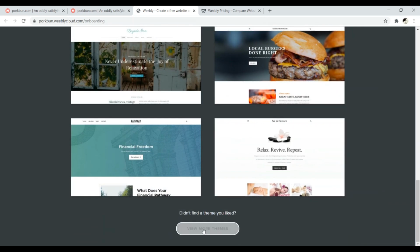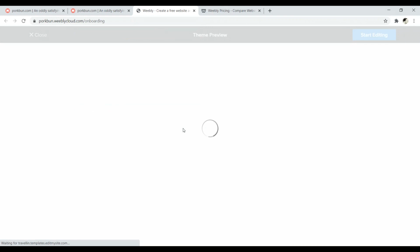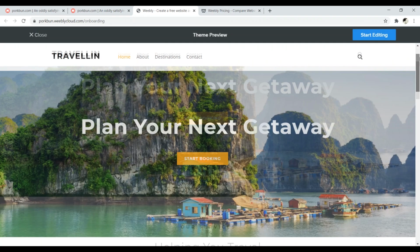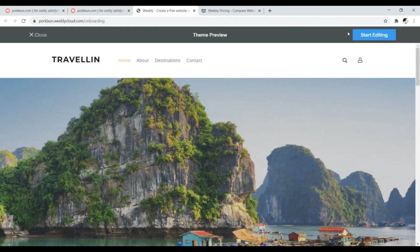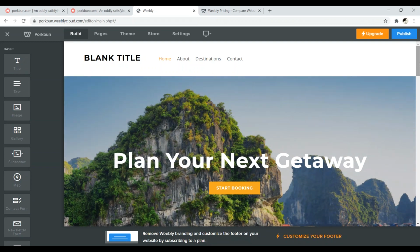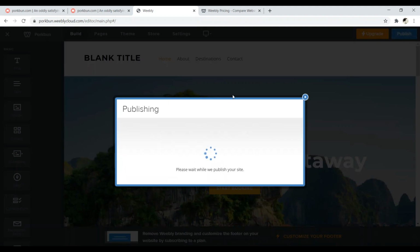All right, didn't find a theme you like, view more. All right, I'll just pick a theme right here. All right, so I like this one. Very classic look. Okay, let's go. That looks fine. Okay, let's click on close. Oh, okay, so let me click on this. I guess I have to start editing. All right, so now I'm in Weebly. That's being powered by basically a Porkbun Weebly combination. So we got the Porkbun branding there. This is functionally Weebly. Let me go ahead and click on publish.